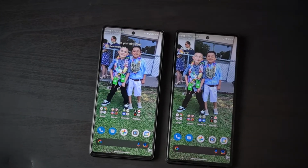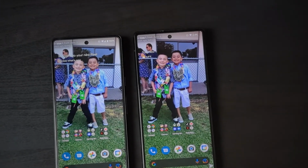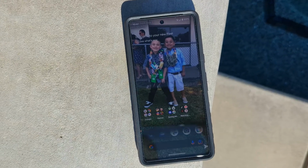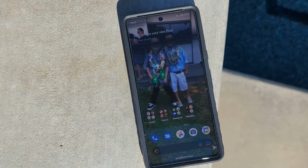Now the display is slightly smaller. The Pixel 6 has a 6.4 inch display and the Pixel 7 comes in at a 6.3. Now the features are a lot similar to each other. They do have a 90 Hertz 1080p display, but where the Pixel 7 gets the upper hand is it gets brighter. So in direct sunlight, you're going to get a better viewing experience from the Pixel 7 because it does get up to a peak of 1400 nits.